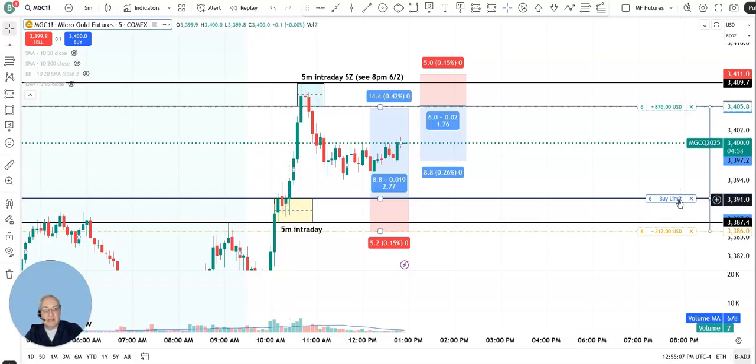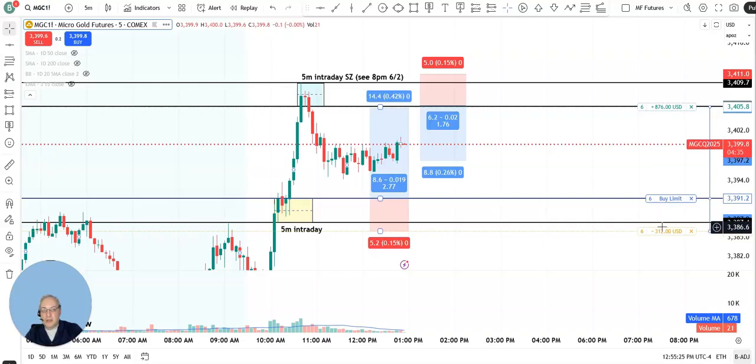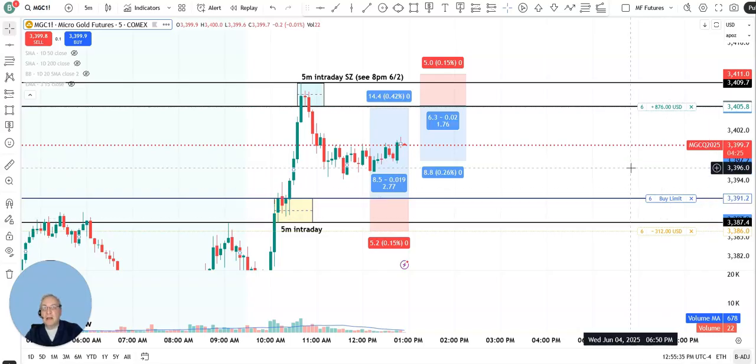So I would get in here at the front of this zone at 33.91, and then I would base the back of my zone, which is sitting here, at around 33.87. We give this a little extra wiggle room, and then the stop out point is at 33.86. So this is a little over a $5 region, and for the micro futures at $1 a tick, this is about $52 worth of risk here.